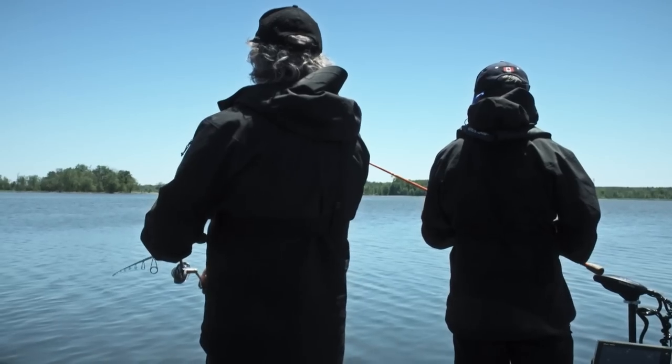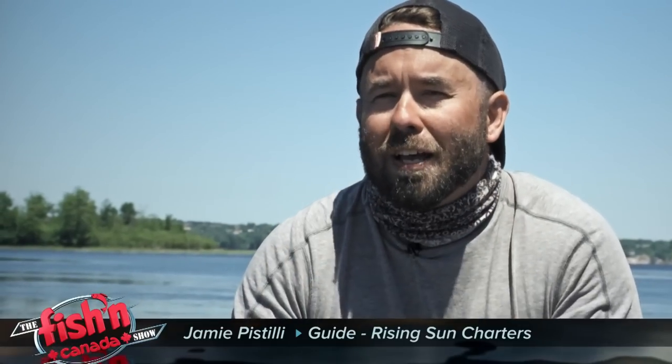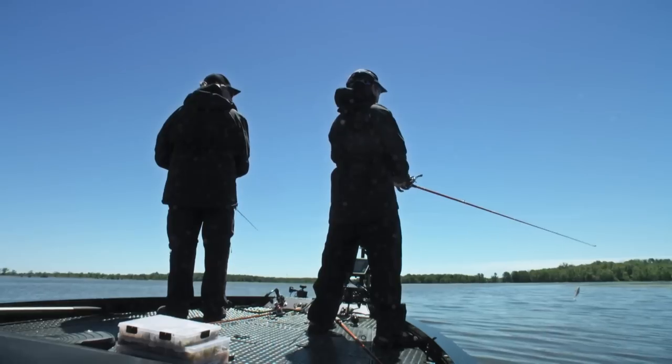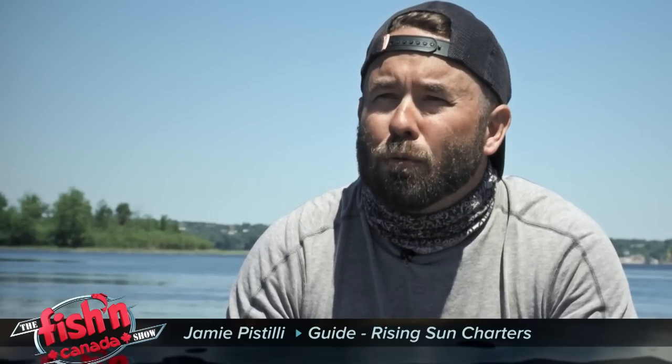It's good to target different species. I think gar really brings a technical aspect in terms of casting. You have to be able to cast in the right spot. So I think even for a bass angler, flipping pockets, it's pretty similar. You have to put your bait in the right spot, and when you do, you're often rewarded.